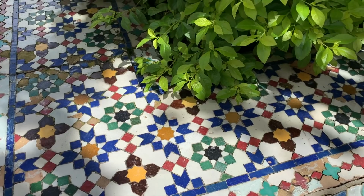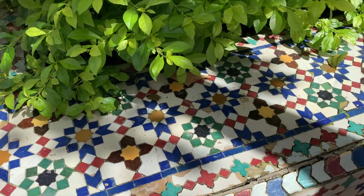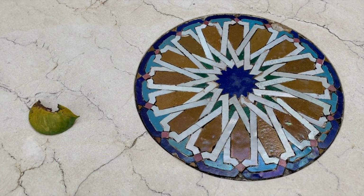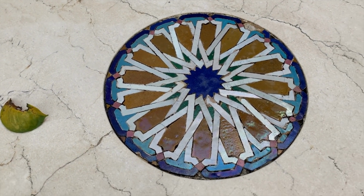Now, you wanna look at this tile work because in every one of the things that has tiles, there is one mistake, because they believe in the tradition that the only person who can do something perfect is Allah. And so they always make mistakes because only He has perfection. This is where you can really see the tile work.